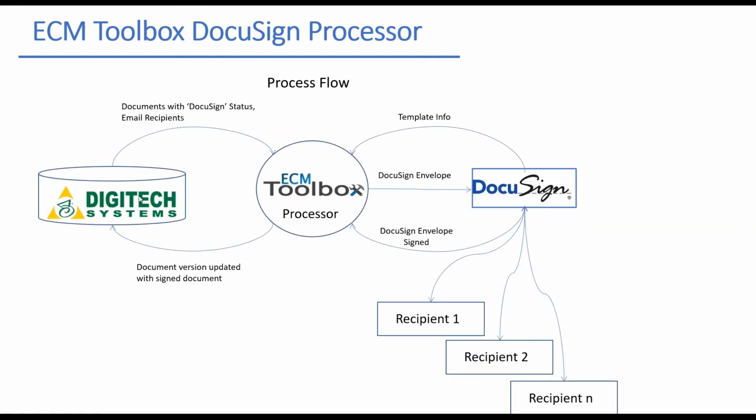A visual of what that looks like, while it's in PVE, you'll hit send, it goes to our processor, and then we send it over to DocuSign. From DocuSign, it sends it out to one or many different users to be signed. Once it gets signed, it's up inside DocuSign, and then we pull it back into our processor, and we stick it inside of Digitech. This section right here is a template. As I talked about, you do have the ability for preset templates to be set up so that the records are established on where people should be signing.